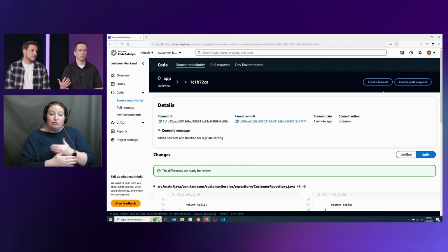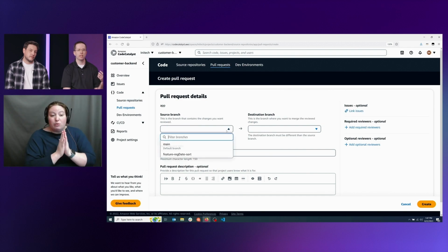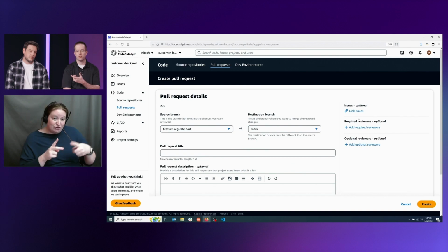So now I'm ready to actually create a pull request, right? My work here is done. So I'm going to create a pull request, and I'm going to pick my feature branch as my source branch. I'm going to pick the main branch as the destination branch.